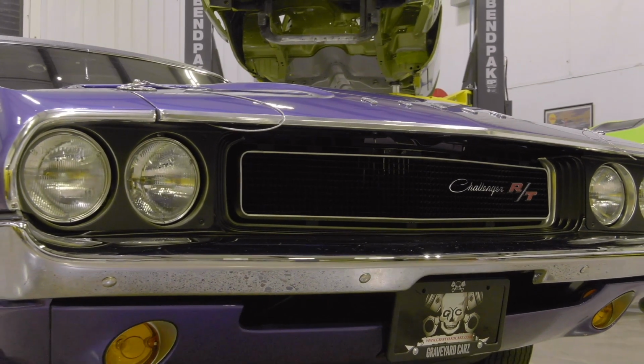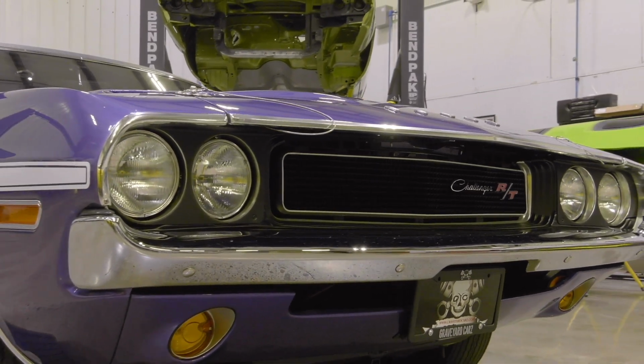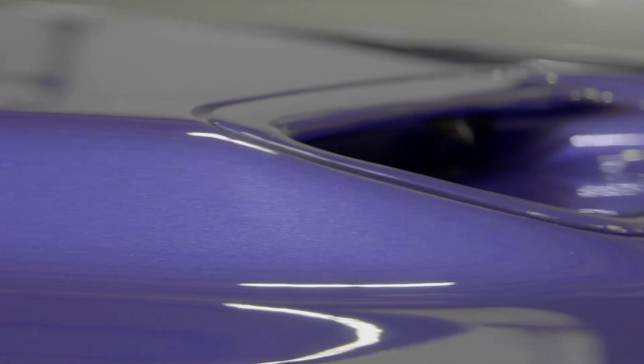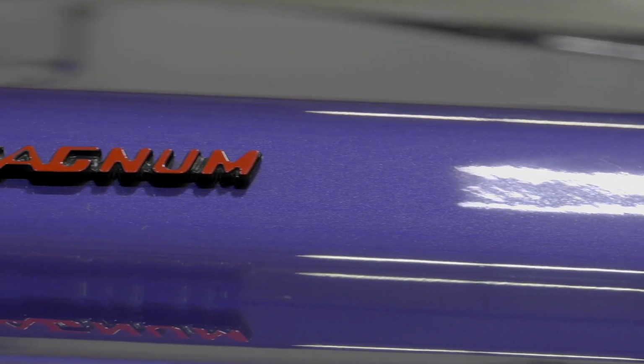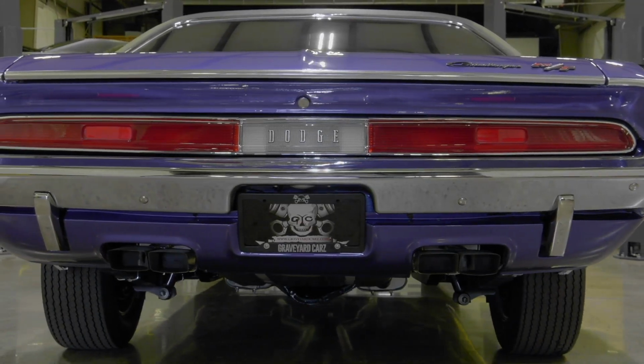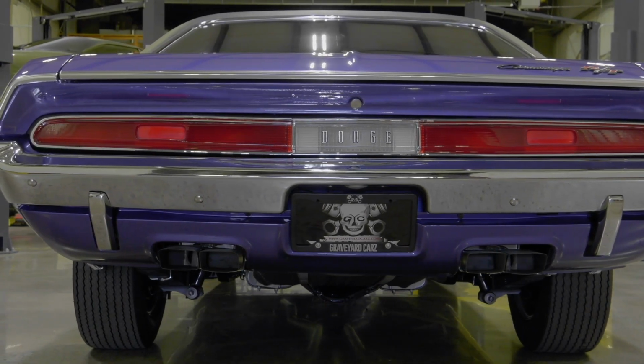In 1970, Dodge introduced the Challenger. Now, this car really took the automotive world by storm, it and its sister, the Barracuda, because it was sleek, it was wide, it just was completely different than anything before it. The Dodge Challenger since then has become one of the most collectible and valuable cars in the world.